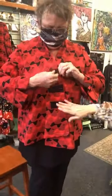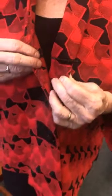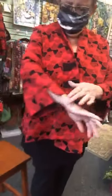So number 470 is $128, number 68 is the Fran pant, and number 96 is the tank. It has the three buttons and the slit on the sleeve. And look at these buttons. They're so pretty and easy to undo. This is a nice lightweight.